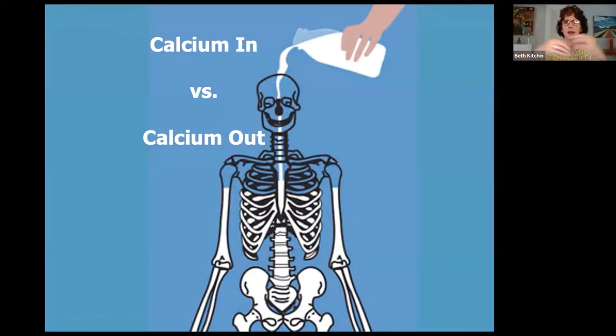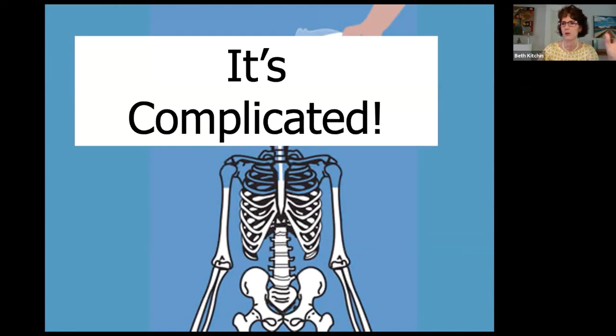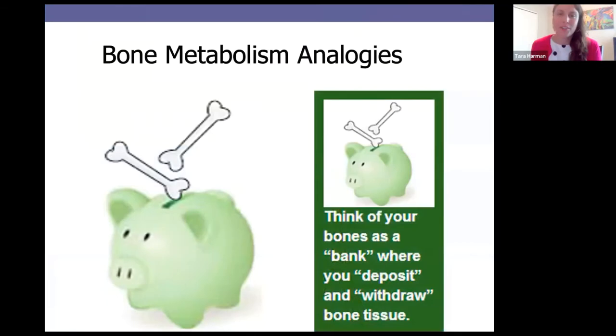I try to really get across to patients that it's just not this simple. It's more complicated than this. And this is where it gets tough, explaining to people that osteoporosis is not just a calcium deficiency. It's not just an issue of calcium. You can be getting plenty of calcium, doing a great job with your calcium and your vitamin D, and still get osteoporosis. That's so interesting.